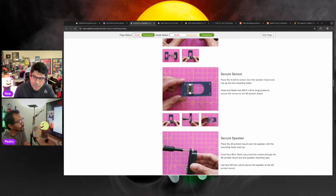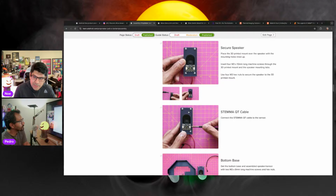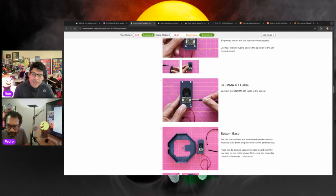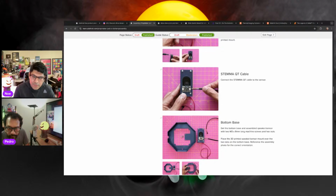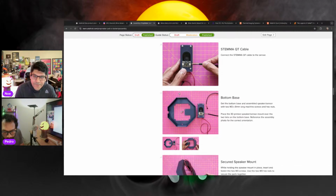Mounting holes, and then you can attach the speaker. There's a nice little cutout for it, and then you'll want to connect the STEMMA cable to the sensor, because if you don't do this first, it'll be difficult to do after it's mounted. So I'm trying to make it easy for folks to assemble it in the right order of operations.